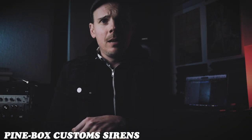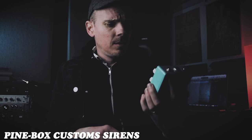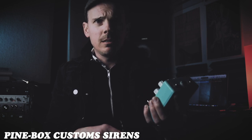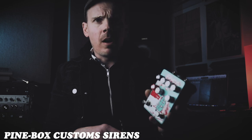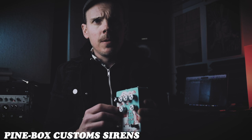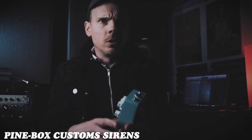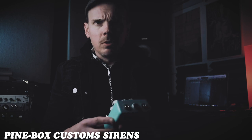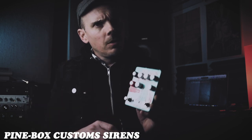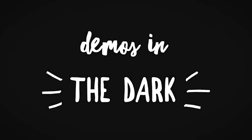Next up, we have the Pinebox Customs Sirens. This is a chorus effect that has a drive channel in it. It's very lo-fi, very cool sounding. The thing I really like about it is the drive channel on it sounds more like tape saturation than it does like a traditional drive channel. And so it really gives you that kind of like worn out tape sound. Really, really impressive. Really great. Here's a sample.